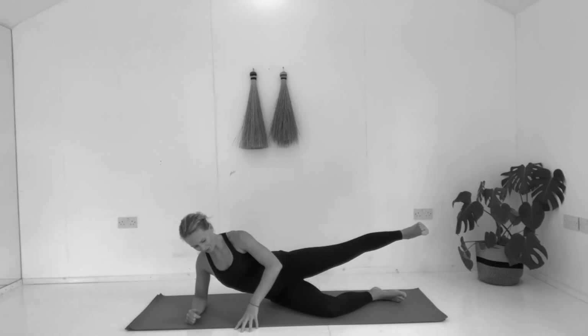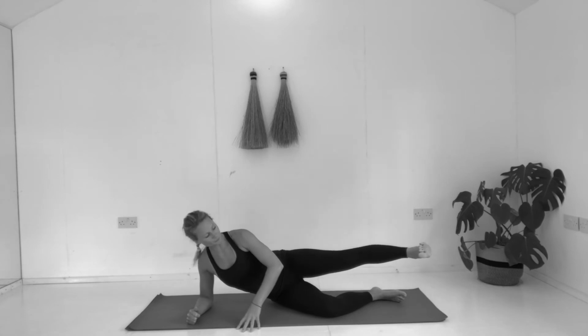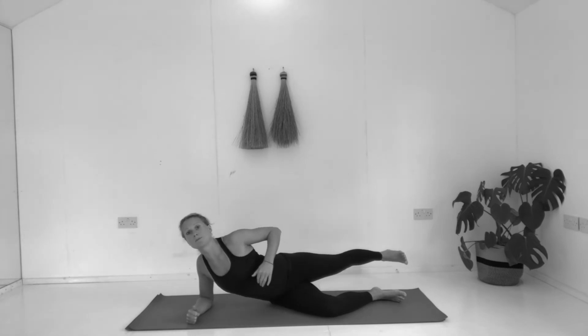Inhale, lower. Keep going. We've got 7 and 6 and 5, 4, 3, 2. Last one. Lift and hold. Now bring that leg in front of you just so you can see your toes. And then pull that leg back behind you. Use your glute max to pull it back. But don't let yourself go into a big back bend.